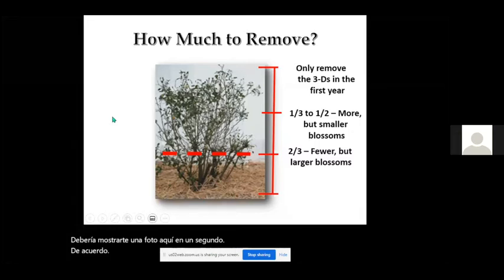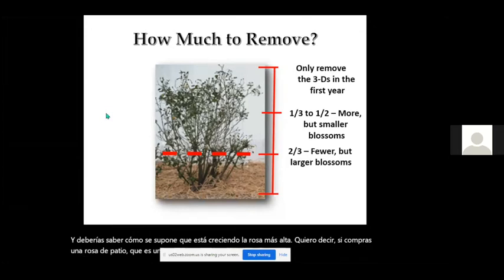This is one of the things that some people don't realize about looking at your rose and trying to decide what you're going to do to it. A lot of what you need to do to a rose has really been determined by that rose. And you should know about how high your rose is supposed to be growing. I mean, if you buy a patio rose, which is a small miniature rose, and you're expecting it to grow up and be like a hedge, well, you're going to be disappointed.